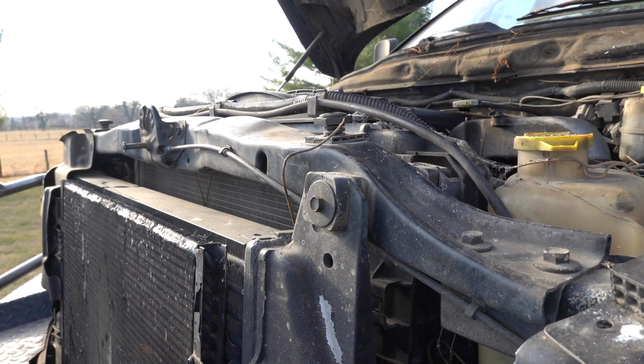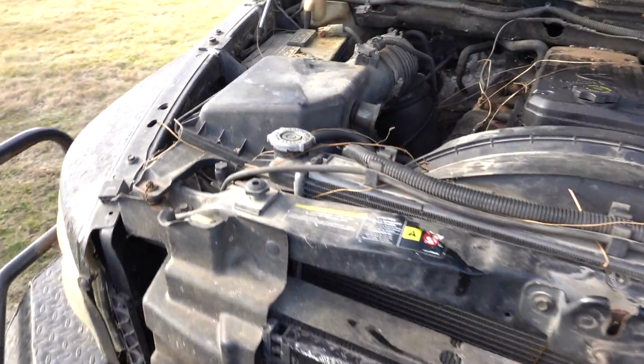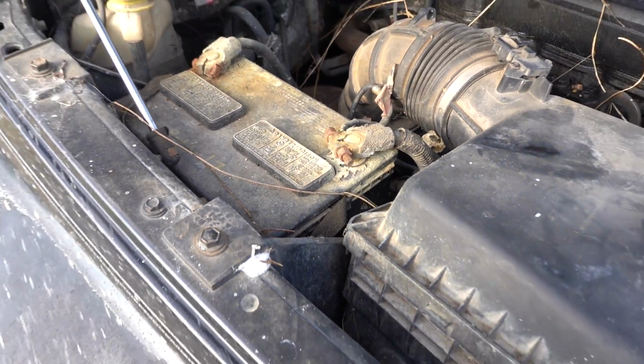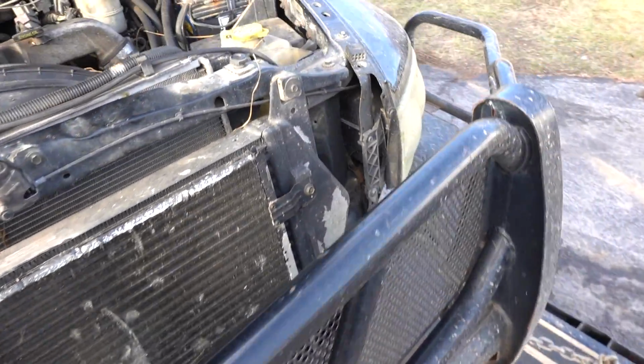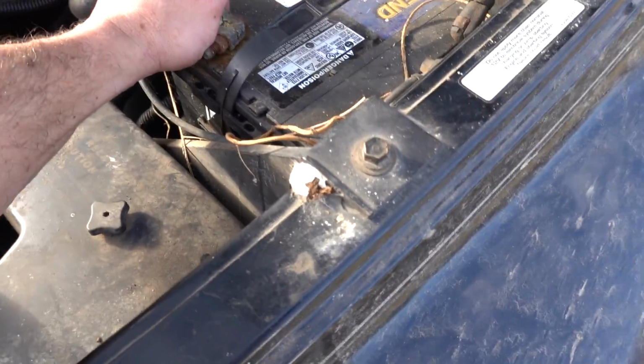Let's see if one will do it. The old Napper Special over here. Let's see. That one does not match. So someone did try putting one battery in it. Again, when? Who the heck knows?